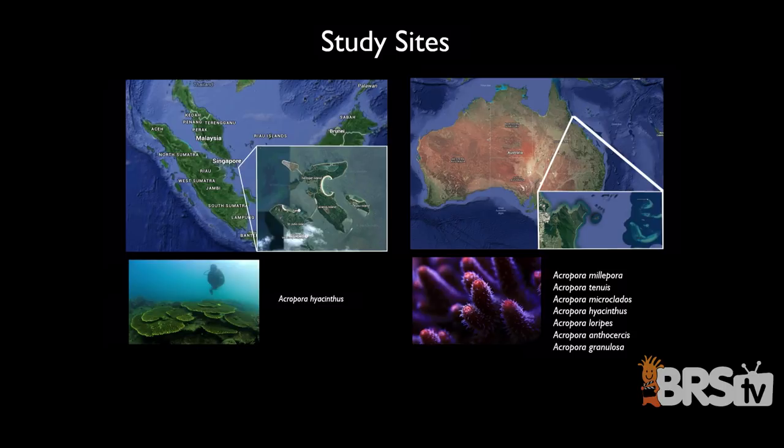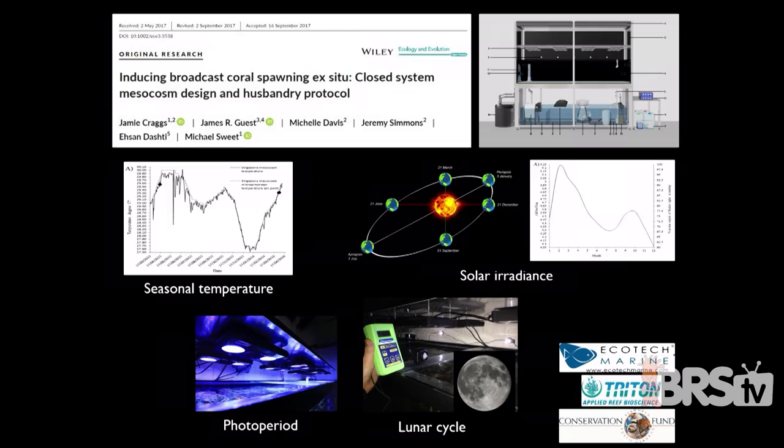So the two study sites I'm focusing on are Singapore, a reef just south of Singapore called Kusu Island, and then the Great Barrier Reef as well. And I'm initially focusing on acroporids. We worked with the Singapore government to get corals and get permits to bring corals back from Singapore. And then Cairns Marine have been supplying us with corals from the Great Barrier Reef. And the systems have become a lot more sophisticated as time has gone on. That original Mark I version, we're now on what we call Mark IV.